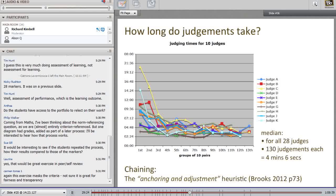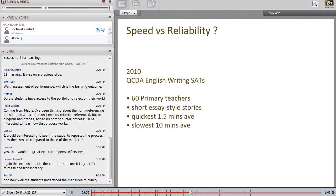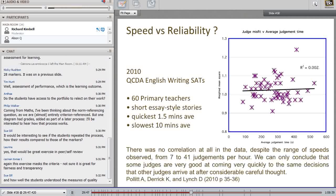So we were interested in whether the speed of the judging had any impact on the reliability of the assessment. In the writing SAT, with 60 primary teachers, the quickest was 1.5 minutes and the slowest was 10. There was absolutely no correlation between the length of time taken and the misfit statistic of the judges. So, interestingly, what is explaining the difference in the time that's taken?